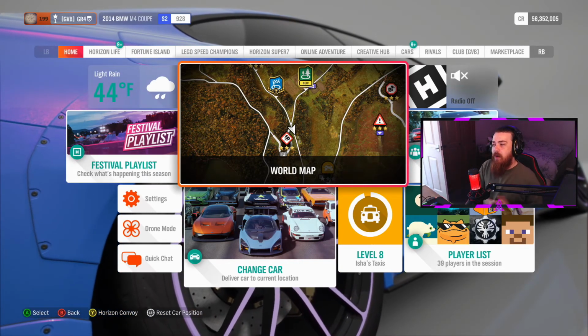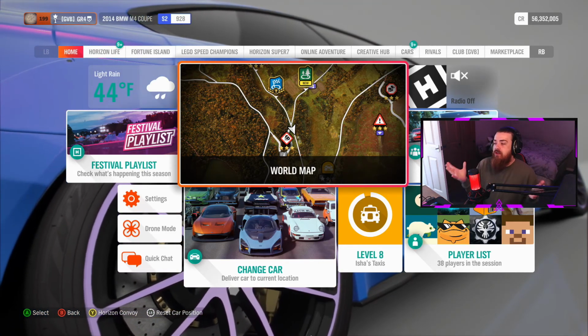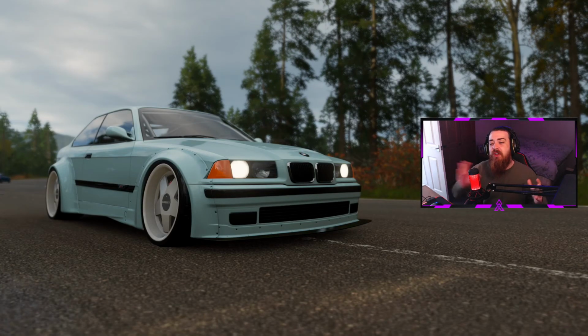That is the beautiful 2014 BMW M4 Coupe. Let's head on over to another BMW, which is one of my favorite stanced out cars in this game. Next up, we have the original M3.